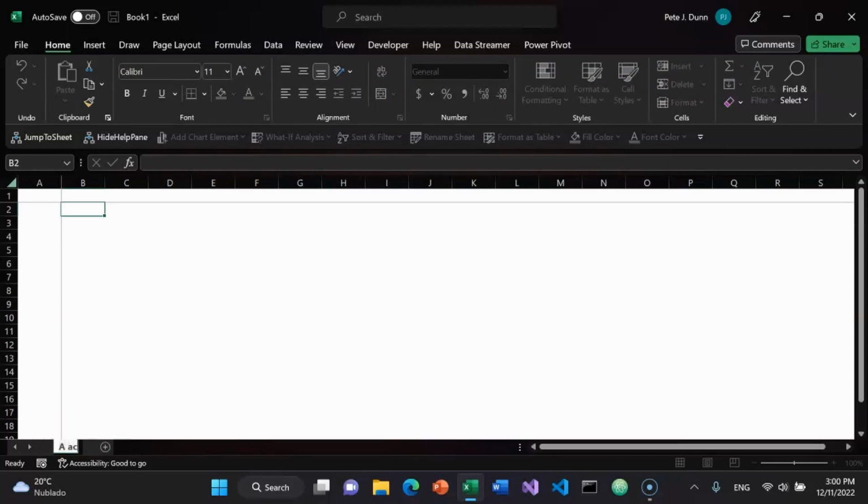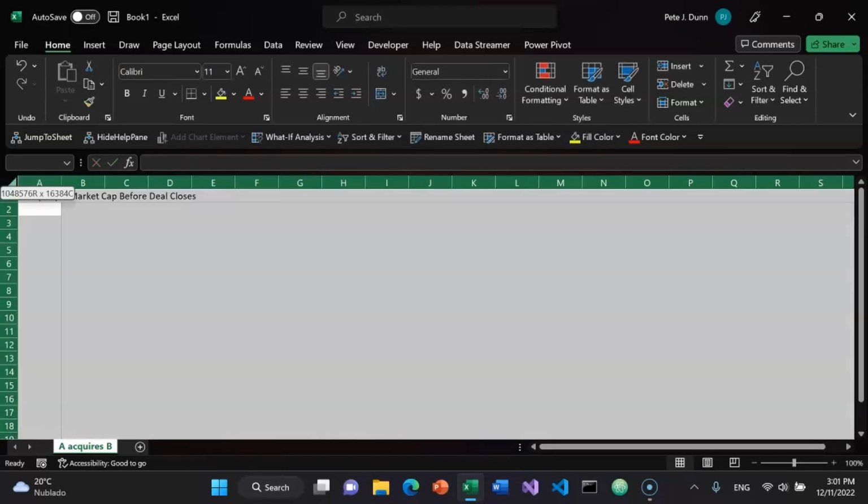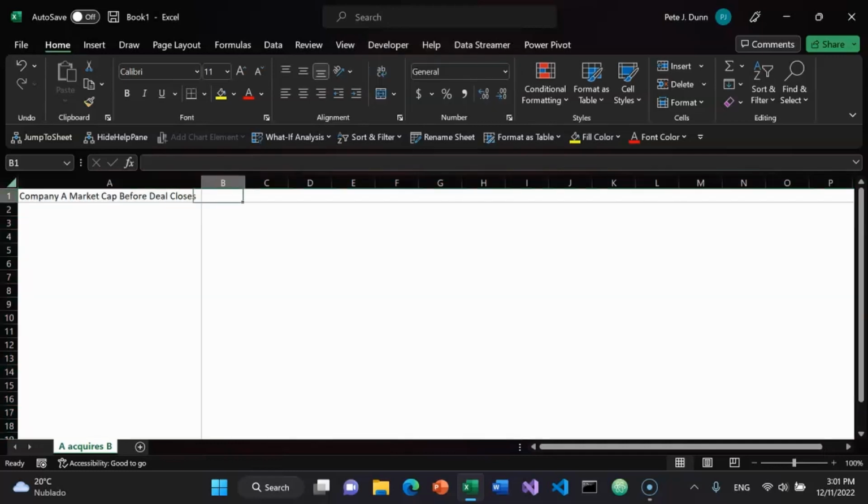I'll call it A acquires B, as in Bravo. So Company Alpha has a market cap before deal closes, O as in Oscar, C as in Charlie, A as in Alpha, of $6 billion.